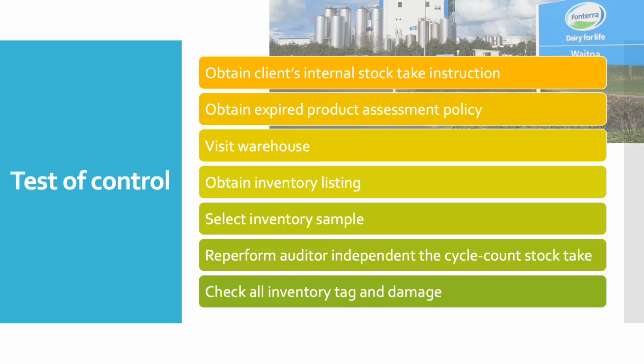The first specific procedure is test of control. Let's talk in detail. Step 1: obtain the client's internal stocktake instruction and expired product assessment policy of the company. Then, visit the warehouse to ensure the procedure performed by the company is in line with their policy. Next, obtain the inventory listing by warehouse and select inventory samples from the inventory listing. Then reperform the auditor's independent cycle count stocktake by agreeing auditor samples to actual inventory items in the warehouse.